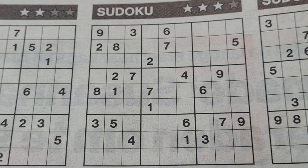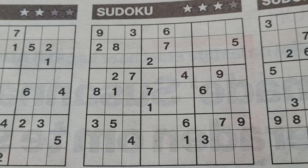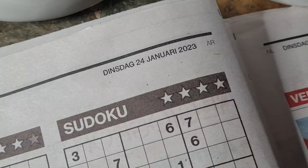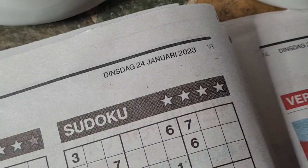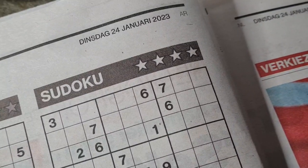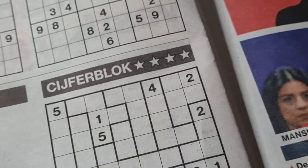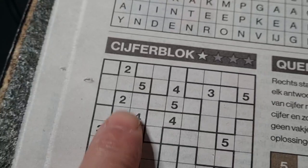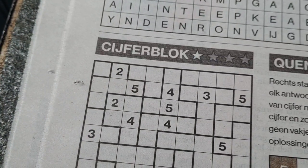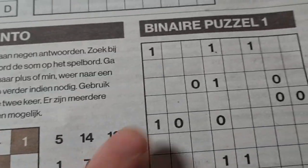Yes, it's in the evening, and as promised, I will solve the rest of the puzzles in the additional section of today's newspaper on Tuesday, January the 24th, 2023. We have here 7 extra puzzles. Those puzzles are letter Sudoku, the 2 stars, the 3 stars, and the 4 stars Sudoku. Then we have 2 tectonics, one with 4 stars and one with 1 star. In Dutch they call it cyber block, in Japanese suguru. And the last one is a binary puzzle.